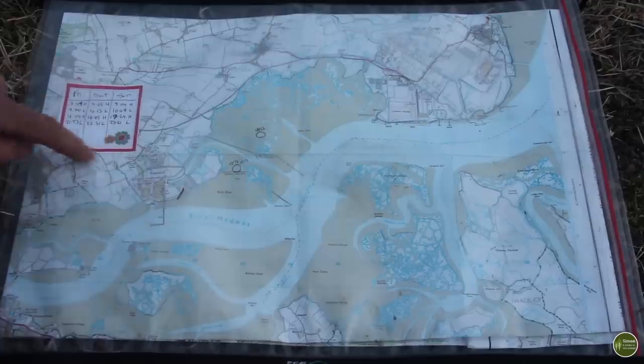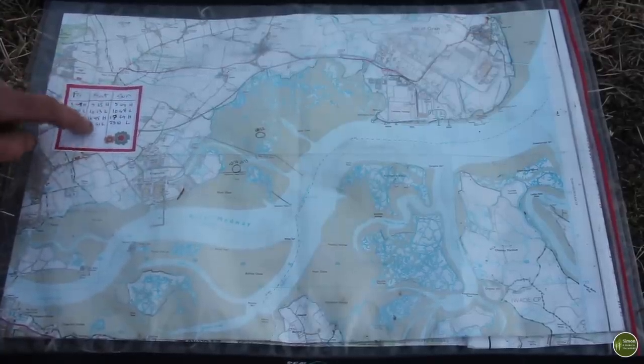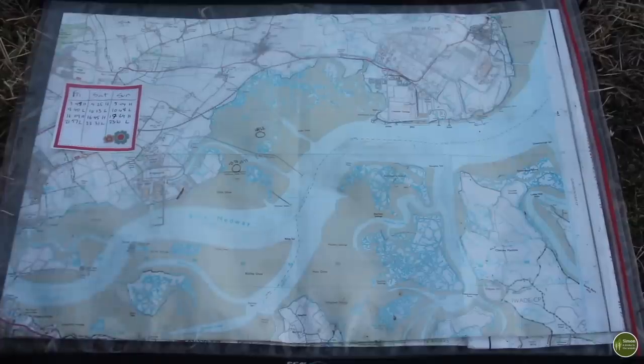This is just my tide table here. I'd written down high and low tide times for each of the days, just so that we could plan what we were doing.